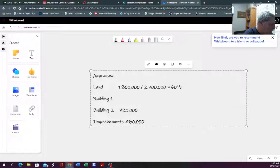Building 2, of course, is $720,000 divided by $2,700,000, which equals 24%. And the improvements divided by $2,700,000.